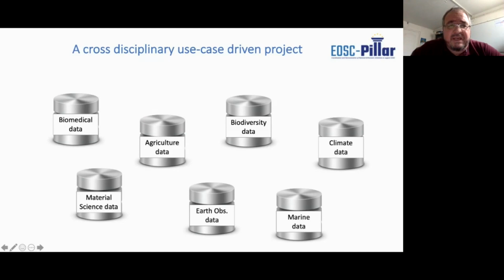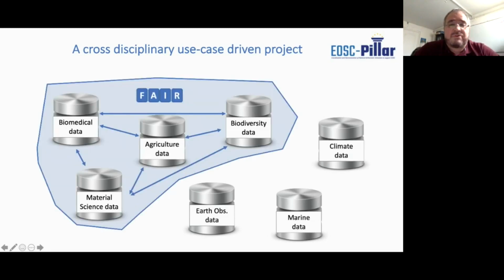And within that project, the different use cases actually require asking transversal questions and aggregating data coming from different domains. So the overall idea for helping them is to create spaces where, for instance, here you could aggregate data from the biomedical domain, material science, agriculture, and biodiversity data.